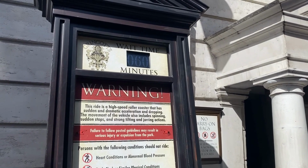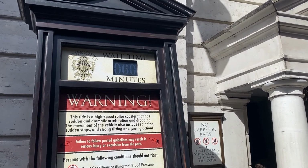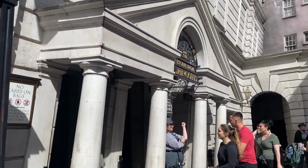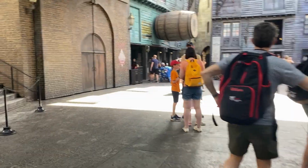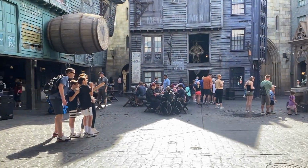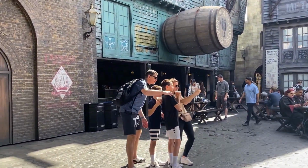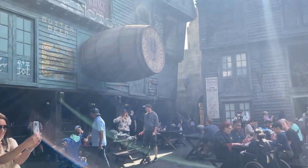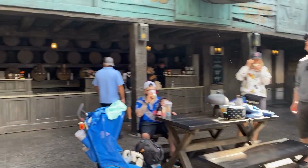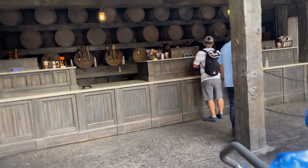At this time, Harry Potter and the Escape from Gringotts is a 60-minute wait. And the single rider line is open. Over here is something amazing that you never, ever see. The Hopping Pot has no line, really. So let's get a tasty beverage.